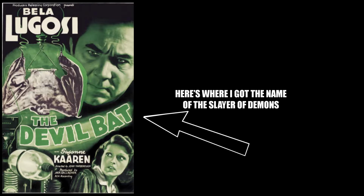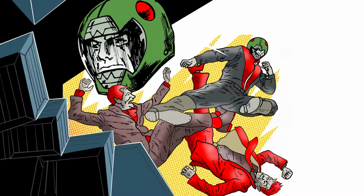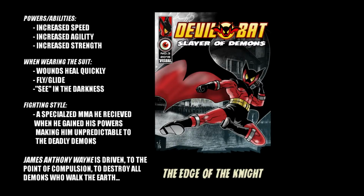Devil Bat. And Kamen Rider was a big influence on Devil Bat's moves and fighting style. Fantasia, the Night on Bald Mountain character. He looks so spooky. He looked great, and I love the cover to Red Raven.